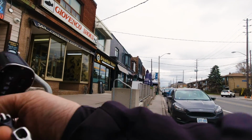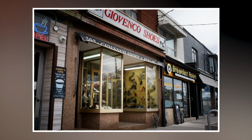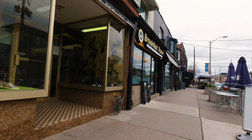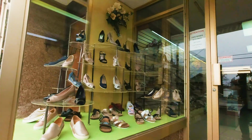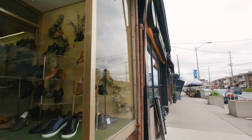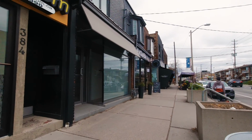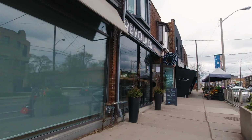Oh, this is a cool store too. Oh, these stores are like... That's why I'm here for. The old shops. You know, you got this coffee place and this shoe store. Face masks are mandatory. It's a bit dark, I guess, but breakfast room. I don't know what this place is. It's got to be a gallery.